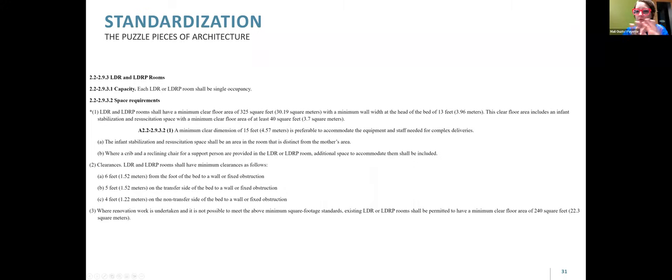Don't get overwhelmed by this. Once you start to break it down, you start to see that it's actually really well defined on what you need in a room. And the nice thing about this is while it does leave some questions still and there's some room for interpretation, it does not design the space for you. So a common misconception in healthcare is that we just don't get to design anything, and that's 100% not true.